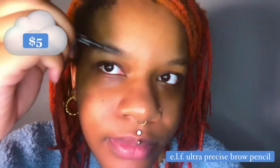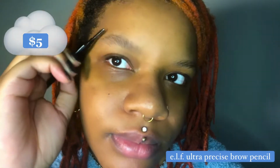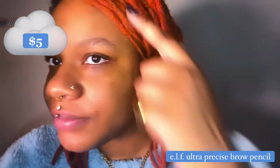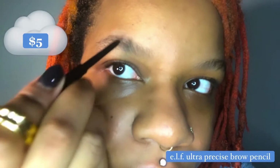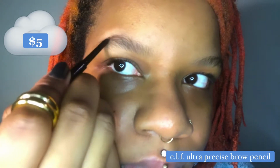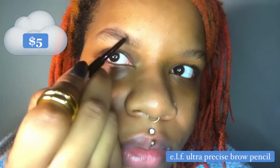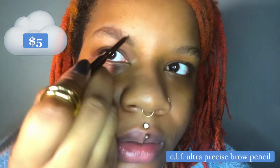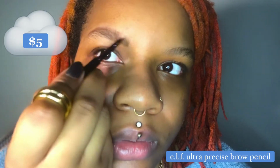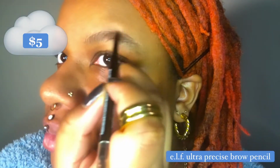And moving on to my brows using the e.l.f. Ultra Precise Brow Pencil, which was only $5, and I'm super impressed with it because I find it quite comparable to some of the more expensive brow products I've tried at Sephora or Ulta. I just use some gentle strokes and create brow hairs, which this pen worked great for, and the spoolie end of it was also really great for brushing my brows up.